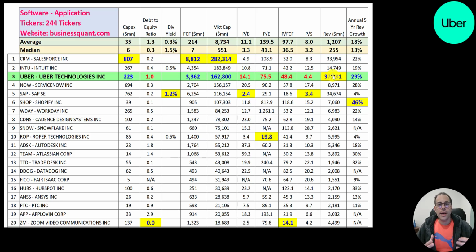But their revenue isn't great revenue. It's good revenue. What I mean by that is they have to share a lot of their revenue with their drivers. A company like Salesforce doesn't share as much revenue. They can scale much easier. That was my main deterrent with Uber, is they have to give part of their revenue to the driver.